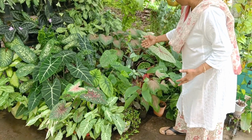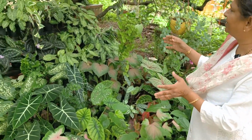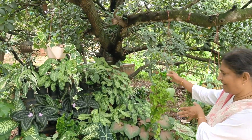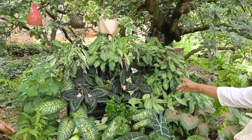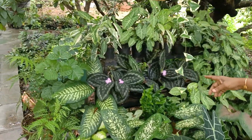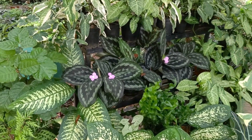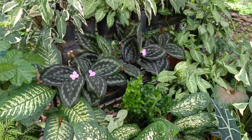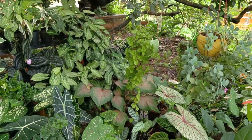There are a lot of caladiums, other foliage plants, and of course the syngonium. I have also recently put up a video on this peacock ginger with the pink flowers, which comes up only during the rainy season. And then, so you can have a look at all these leaves.